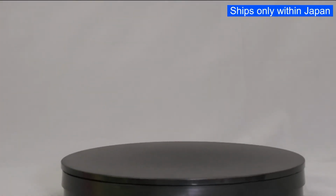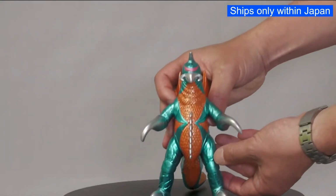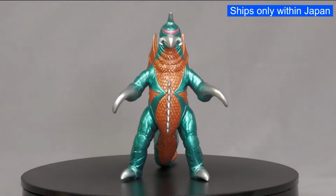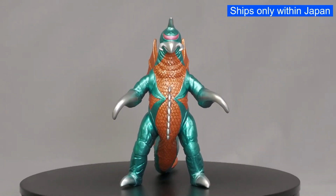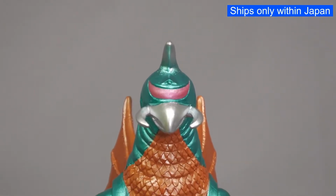The pink, I kind of wish they did a different color, but the paint on the material looks nice though. I want to see it for myself. And here's that silver, like the Gigan silver. This is a Movie Monster Series Gigan retro color.